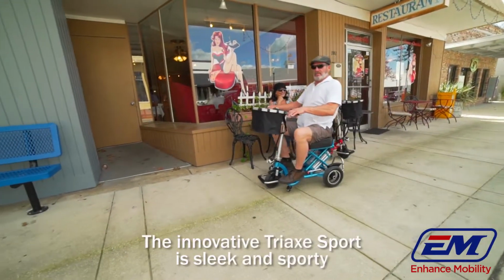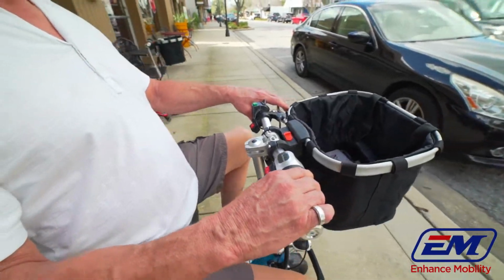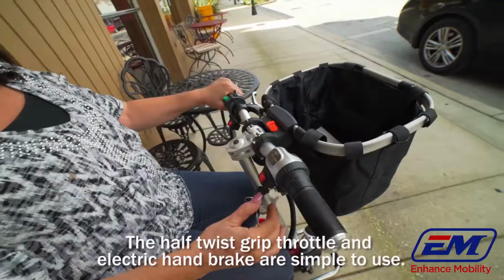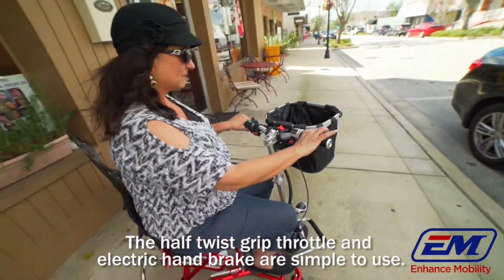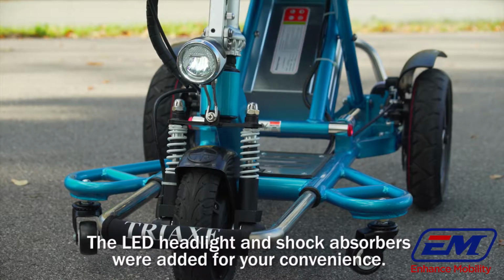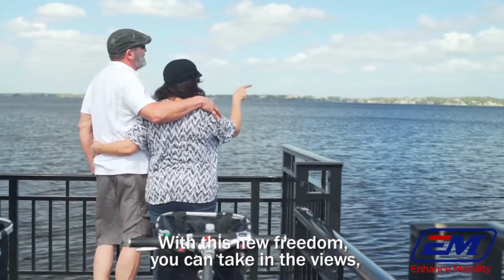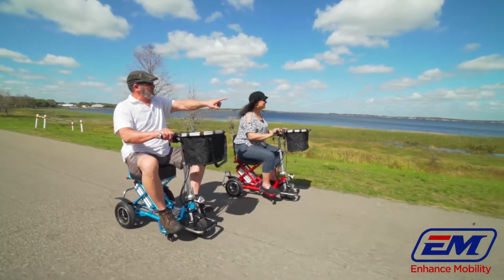The innovative Triaxe Sport is sleek and sporty, with the user controls all within easy reach. The half-twist grip throttle and electric handbrake are simple to use. The LED headlight and shock absorbers were added for your convenience. With this new freedom, you can take in the views, breathe in the fresh air, and simply enjoy life.